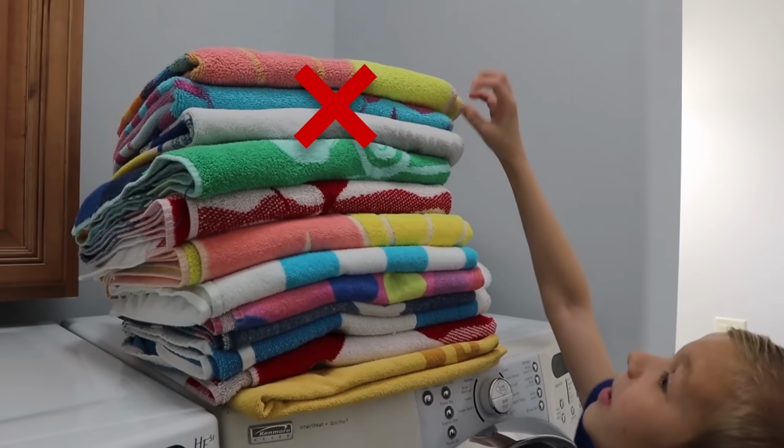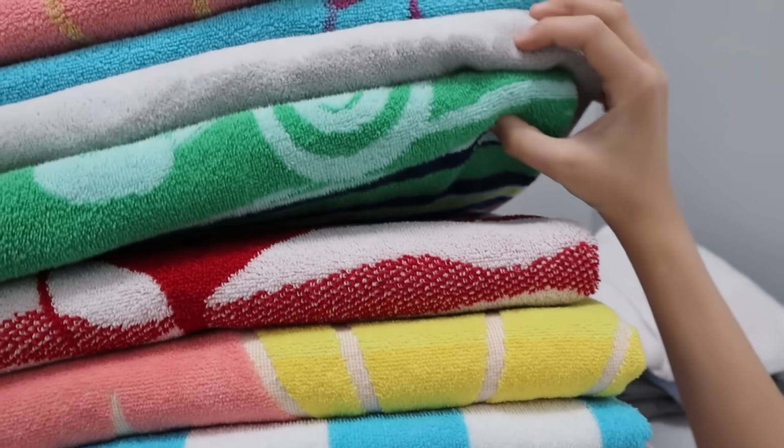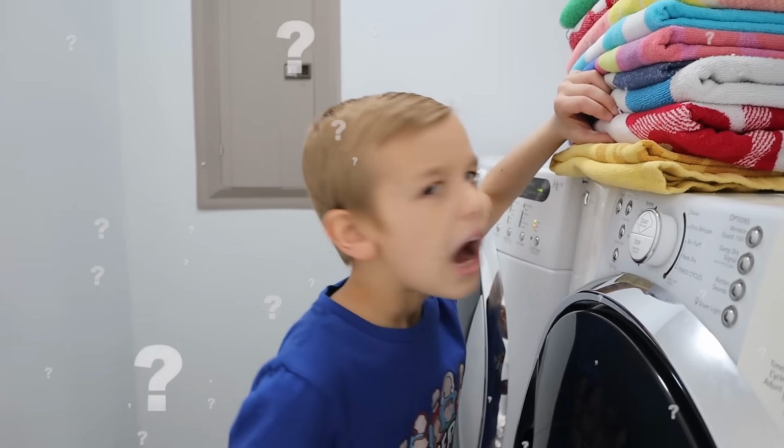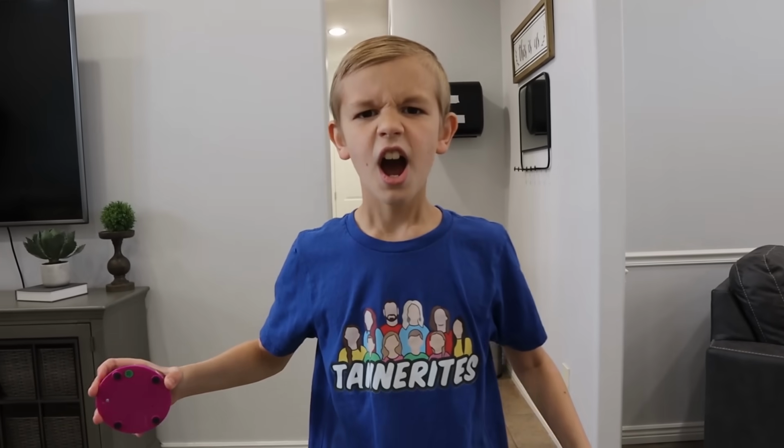Towels. Nothing. Oh, nothing. There's nothing in here. I think I need another clue. Wait a second. I know exactly where you wash your hands. I don't need another clue.